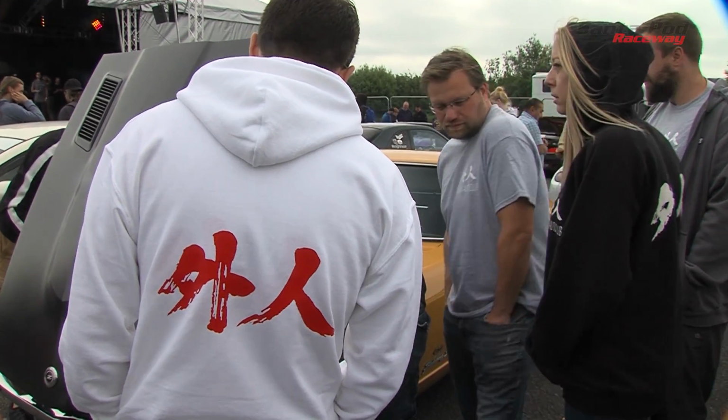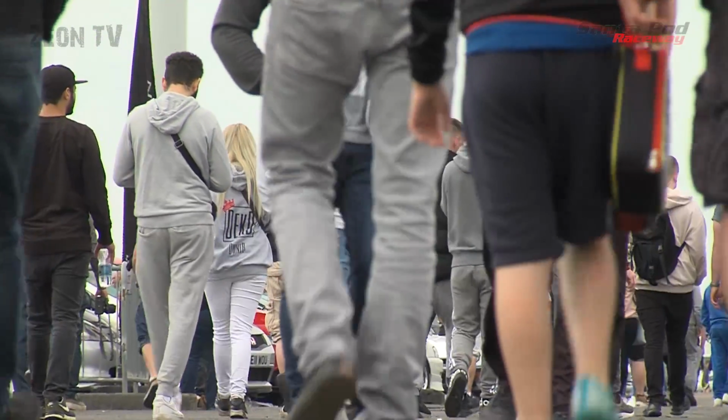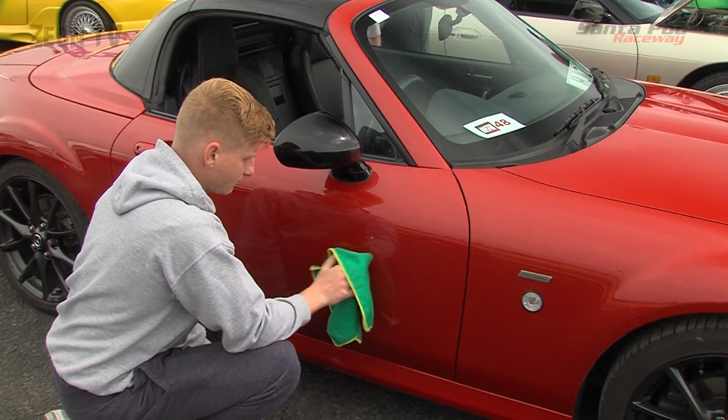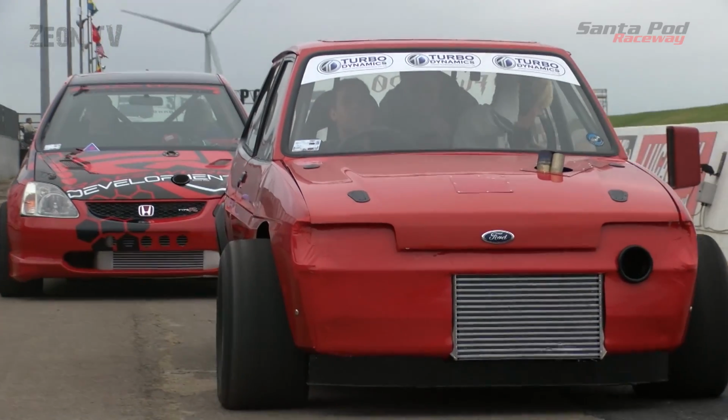So on to Sunday morning and the Jap Show proper. It's a huge event attended by thousands of Japanese cars and clubs with plenty of run what you brung action as well. It's also a round for the Jap Drag Series and of course round 3 for the UK front wheel drive drag series.